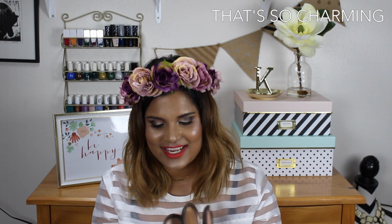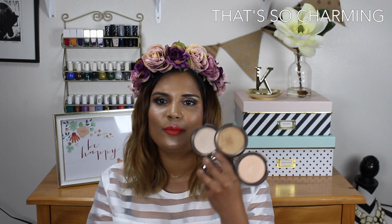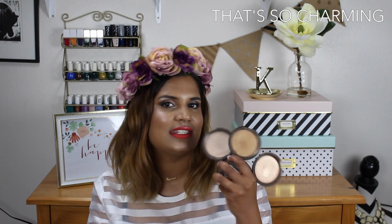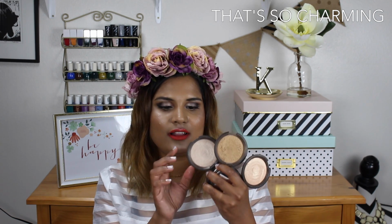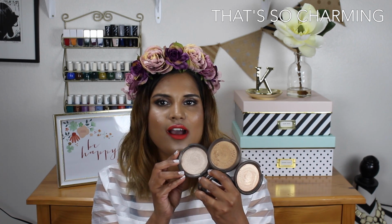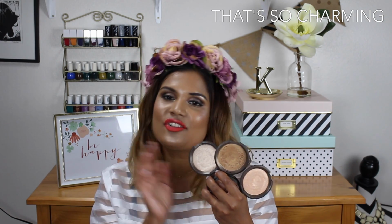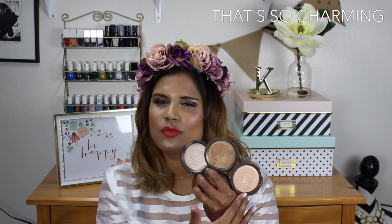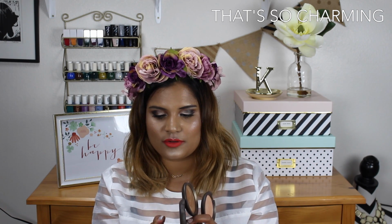And then this next one is the shade Opal. Really beautiful. So when I hold them like this, you can see the difference in the shades. Champagne is definitely more of a rosy gold color, and then this one is more of a pearly champagne, also a champagne shade, but I feel like this one's more rosy. And then this last one I have is called Rose Gold, also a super beautiful highlight.